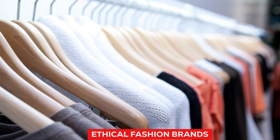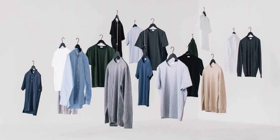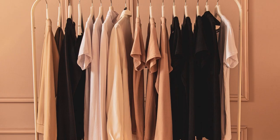Consider investing in sustainable and ethical fashion brands. These brands use eco-friendly materials and ethical manufacturing practices. Take care of your clothing to make it last longer. Follow the care instructions on the label and avoid harsh detergents and bleach. When building a minimalist wardrobe, it's important to have a few statement pieces. These could be a bold coat or a colorful scarf that can add interest to your outfit.